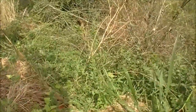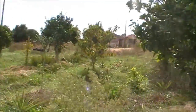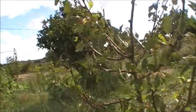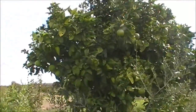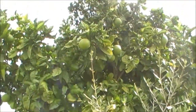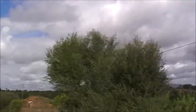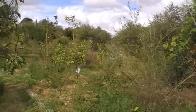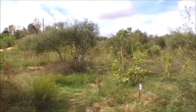Here we have an arasa. This is its fruit. And here the old orange trees. These were the only trees that were here when I arrived. But also recovering. This orchard was abandoned 2 years ago. And now it's a lot more alive. Start really to look like a forest.